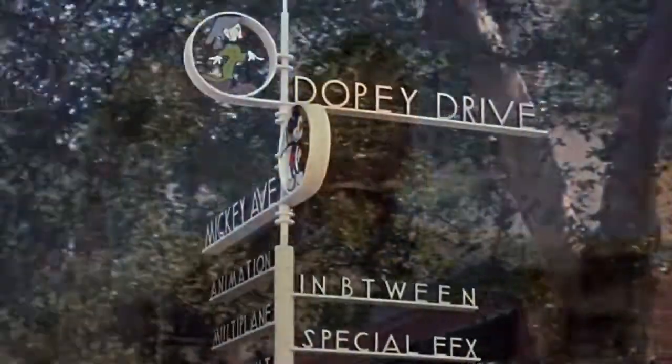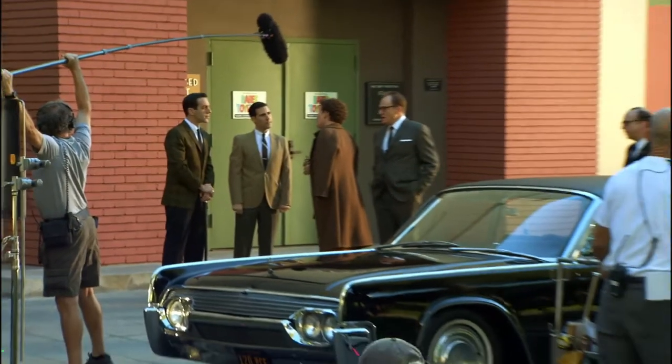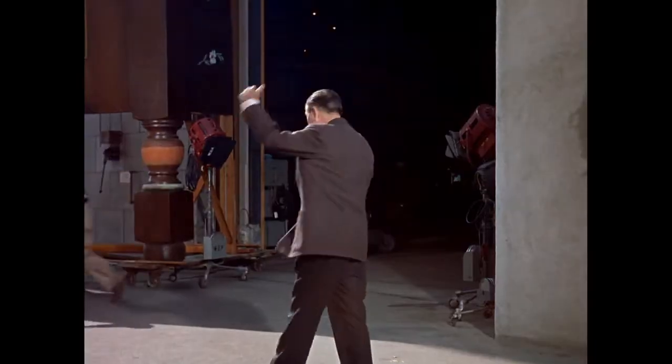Making Saving Mr. Banks was a once-in-a-lifetime opportunity for me to explore the history of one of the world's greatest filmmakers and his artistic collaborators here at the Walt Disney Studios.